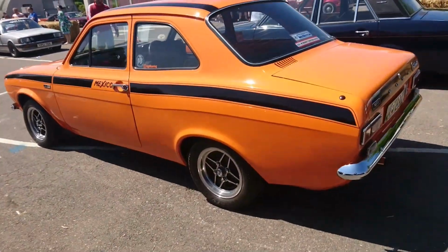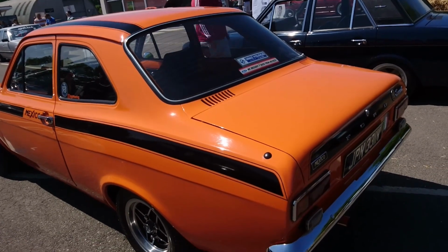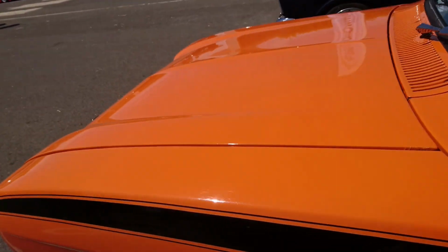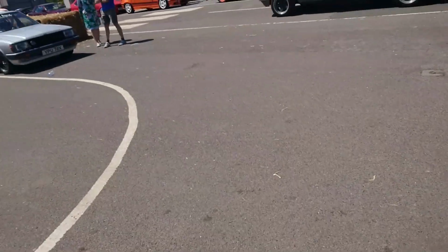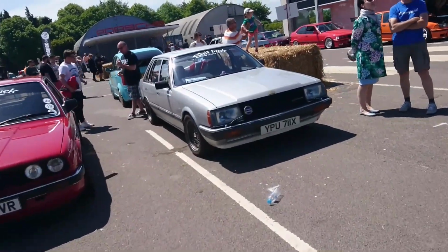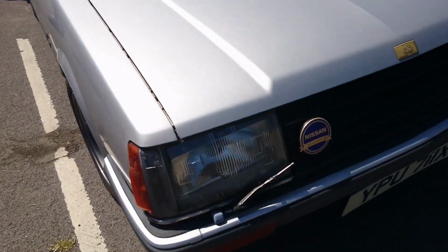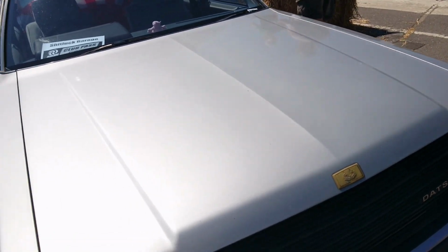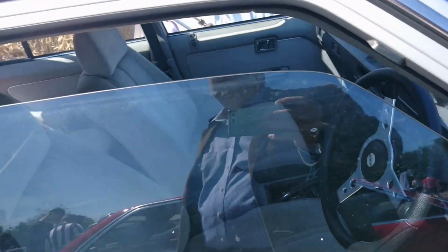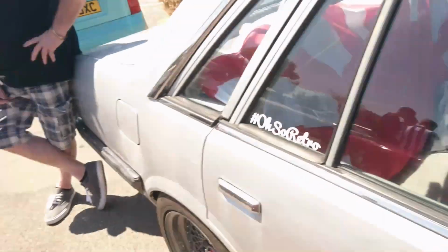Another Escort Mark I Mexico. Probably a 74 because they were phased out from 75 over the Mark II. I think I've seen, oh yes, viewers, in 1981 to 82, Datsun Laurel. And of course you've got some headlamp wiper action because that is the law. I just love a bit of 1980s Japanese interior.